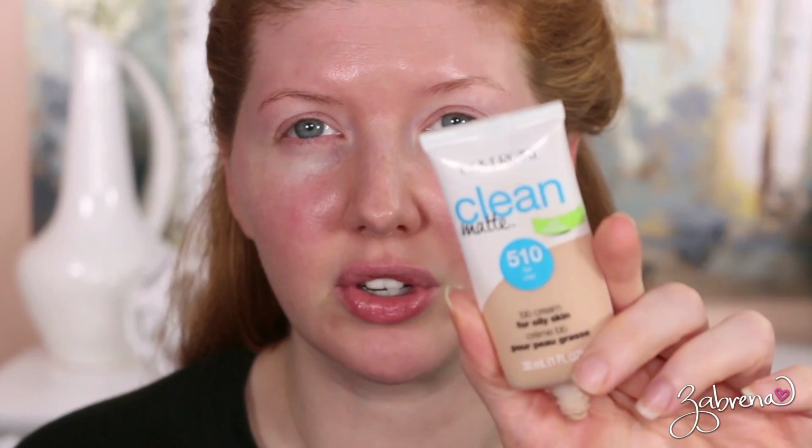So I'm going to start like I normally would and apply my base products, beginning with a BB cream because I don't want anything too heavy, and honestly, my skin is looking really good lately, so I don't feel like really covering it up. And I want to say thank you so much to everyone who has complimented my skin. I really appreciate it. I am using the CoverGirl Clean Matte BB cream here, by the way.